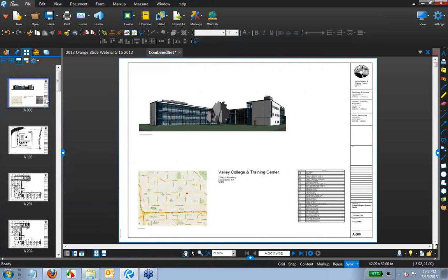It's super functional and really a lot of efficiency gained with that feature called the auto mark. We're creating the page labels and the bookmarks on the fly.